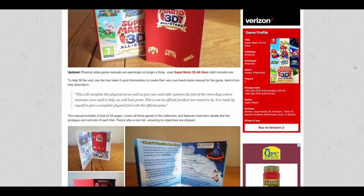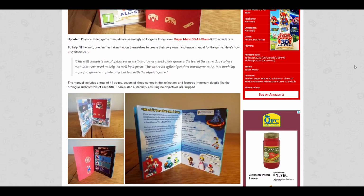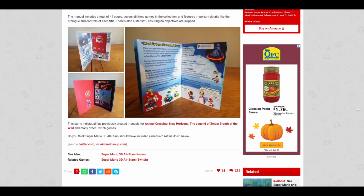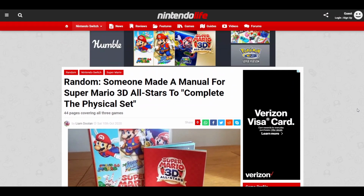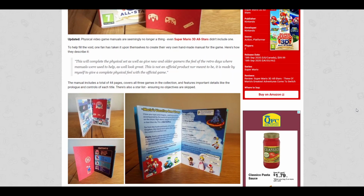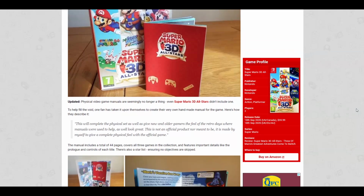It says, "This will complete the physical set as well as give new and older gamers the feel of the retro days where manuals were used to help as well as look great. This is not an official product nor meant to be. It is made by myself to give a complete physical feel with the official game." They just give a little blurb about it, and it asks, "Do you think Super Mario 3D All-Stars should have included a manual? Tell us down below." So everything's normal, right? I thought this was pretty interesting. Obviously they would sell it, because it costs money to print something like this so nicely. You can't do that for free, especially with something this nice a quality.